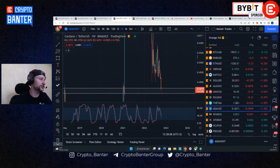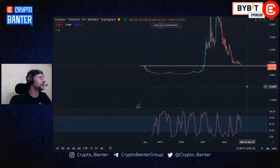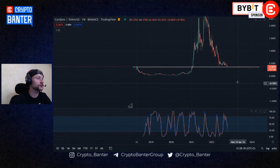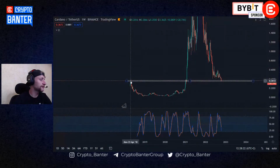Cardano's got to be getting cheap. If we look at where this is on a very high time frame over here, and you look at the weekly, the stochastic is nearly getting down to the bottom. So you know what happens when it gets to those areas. But look at where it is right now. It is at the all-time high of the 2018 run.